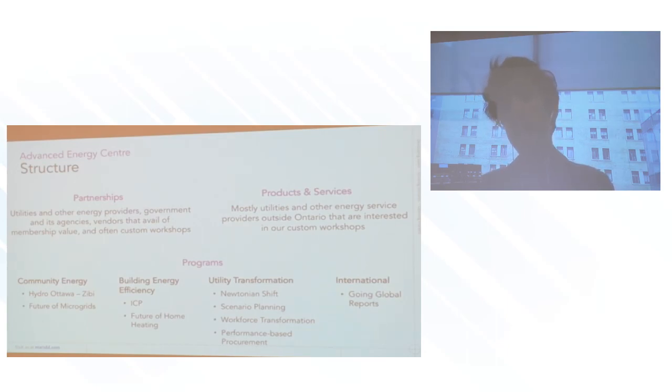We have a program that looks specifically at utilities and the trends in utility transformation. As I mentioned, a lot of our partners are utilities themselves. So we work closely with them to understand what barriers they face to the adoption of more innovation, not only from a technology perspective, but also from a corporate innovation perspective. For example, we look a lot at trends within the workforce, where we're seeing a number of different changes.